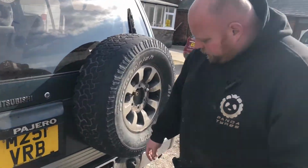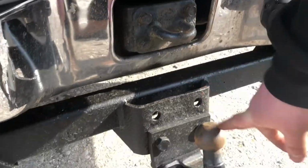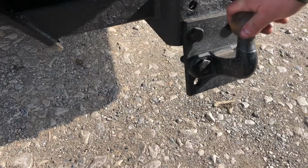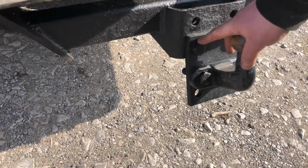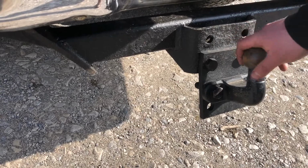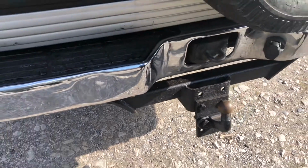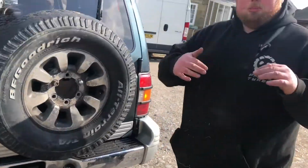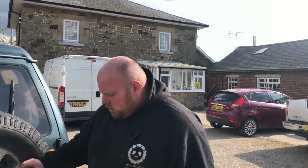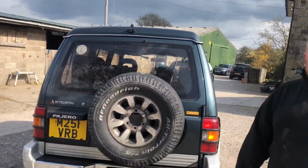Then moving on, as you can see, we have got a rated recovery point there and a tow bar. But what we're going to do is, as you can see, this tow bar is bent. We're going to remove this plate and we're just going to bolt the tow bar straight to the tow bar hitch. We're just going to remove it and fit it straight on the tow bar so it's not going to drop down as much. So it'll sit a lot higher when we're off road and you haven't got a spade travelling along with you to dig it in. So that is our new project that we're going to get underway.